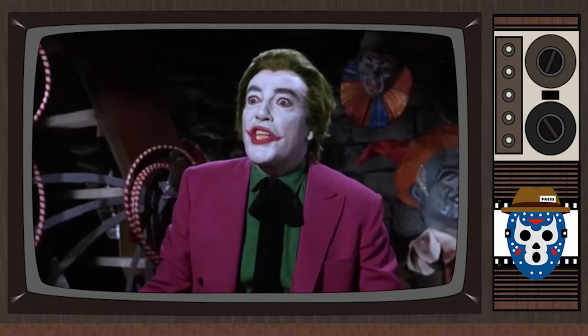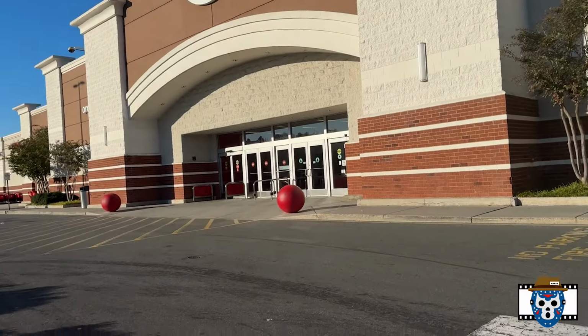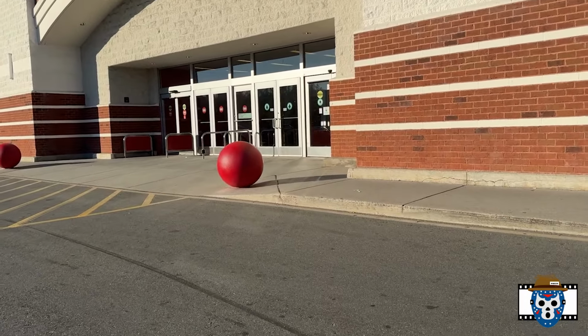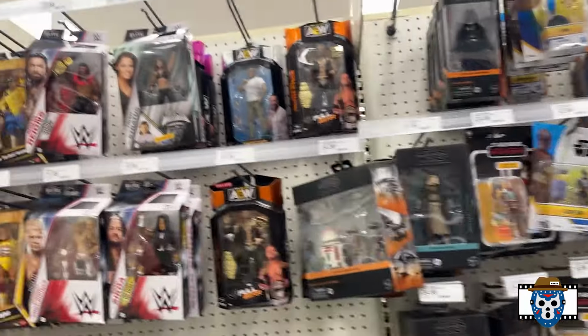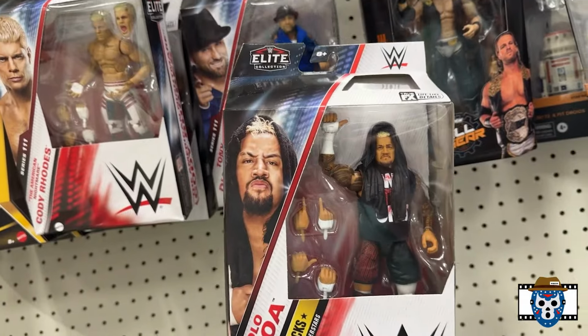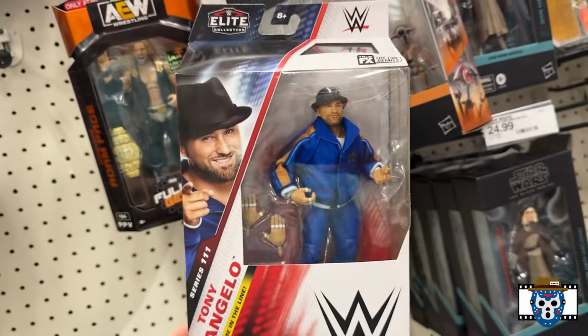Egads, what sorcery is this? Alright, so since I'm in the same parking lot, the same area, I'm going to go into Target. Not looking for movies, obviously, but I will look for some figures. And so they randomly added a couple new wrestling figures. You got the Top Pick Solo Sikoa. What'd you guys think about him pinning Roman?